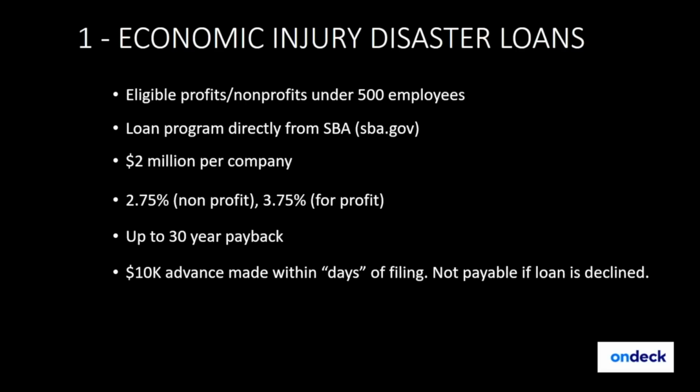The advance itself is something that could be just a grant. If you apply for the loan and you get turned down for the loan, you can keep the advance. If you do get accepted for an EIDL loan, then the advance will be applied to your open balance and you'll have to pay that back over the term of the loan.